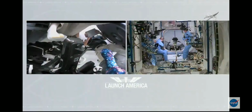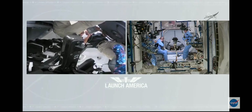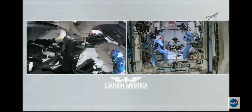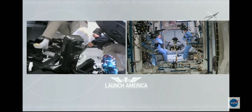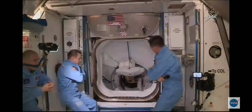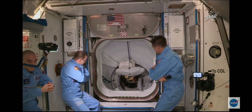We are in 8.3 for both SpaceX and Houston. Dragon arrival configuration is complete. SpaceX copies. All valves appear closed visually now, and arrival configuration complete. Excellent to hear. Houston copies.